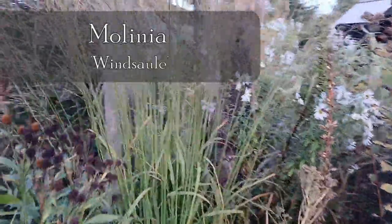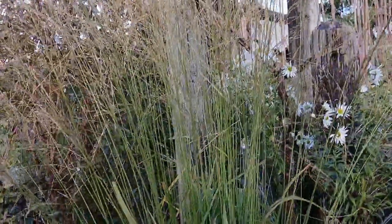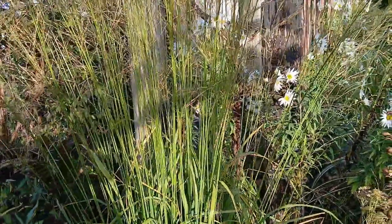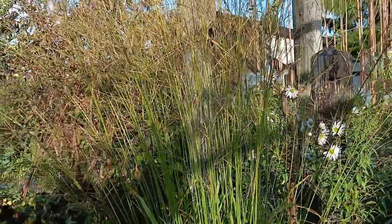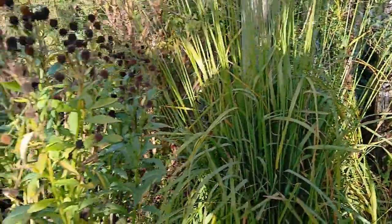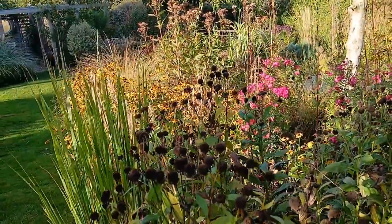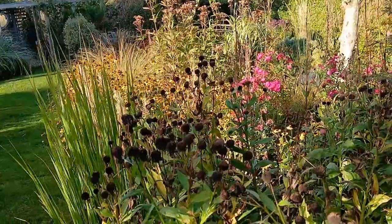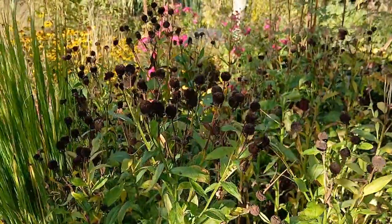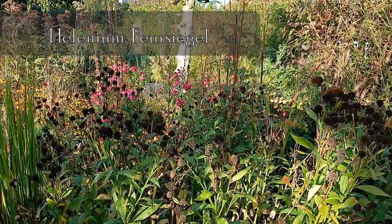This Molinia is Windsspiel, meaning wind sail, and it's losing a lot of the seeds now. So I suspect this will go into a proper autumn colour very soon. They do tend to do that. And that will be a butter yellow, it'd be beautiful. Now you should really include these things once you're looking for autumn colour, because again, seed heads dying can be quite attractive. This one's almost black, the brown. This one is a Helenium, and it's one called Feuersiegel. It's a very nice one.